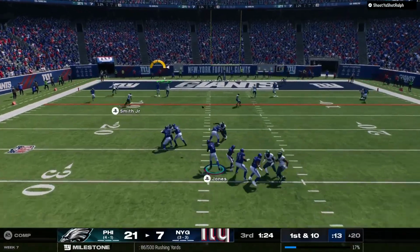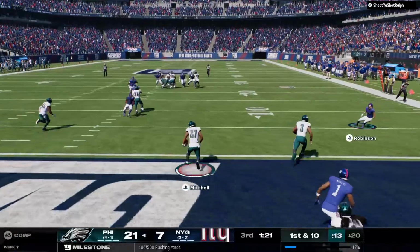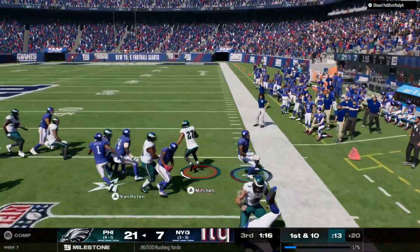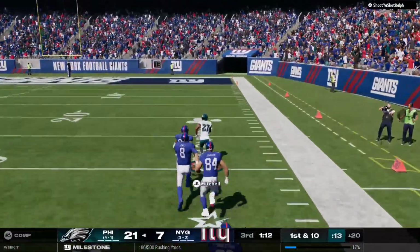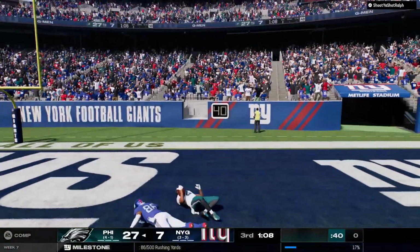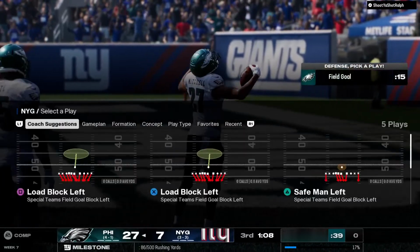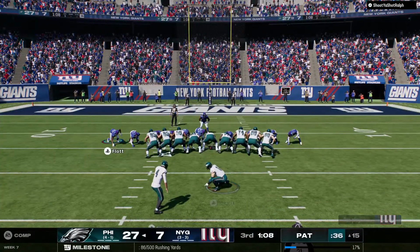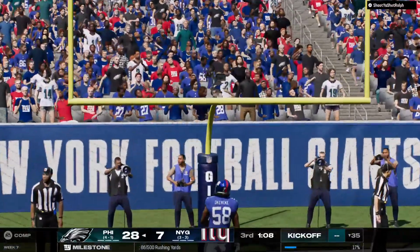Looking to throw. Jones. And it'll be intercepted. Sheds off the tackle. There he goes, right side. And he takes this one back into the end zone, and the Eagles defense gets a pick six TD. Elliott on for the extra point. He knocks it through. It's 28-7.